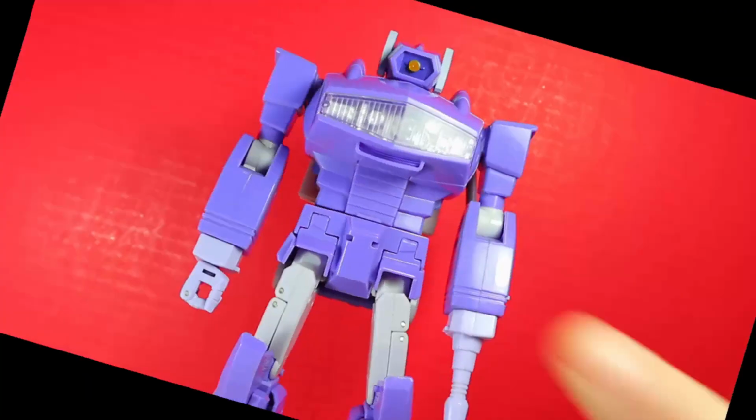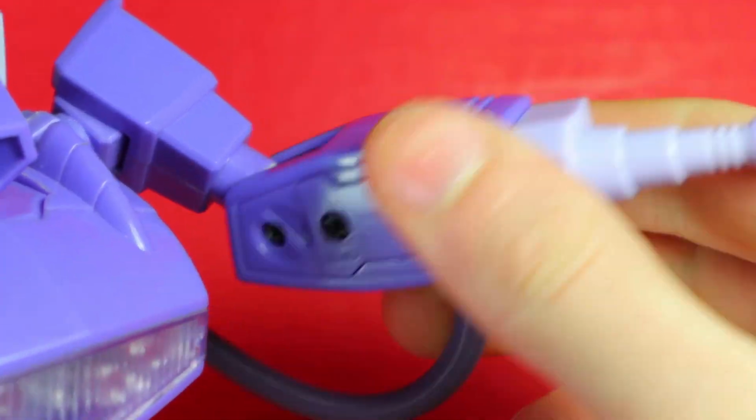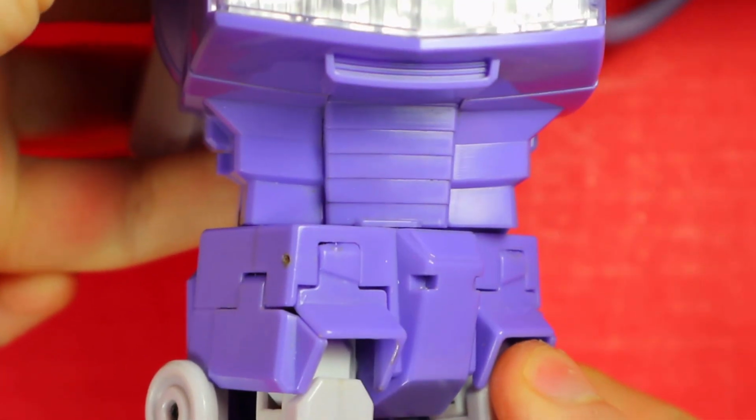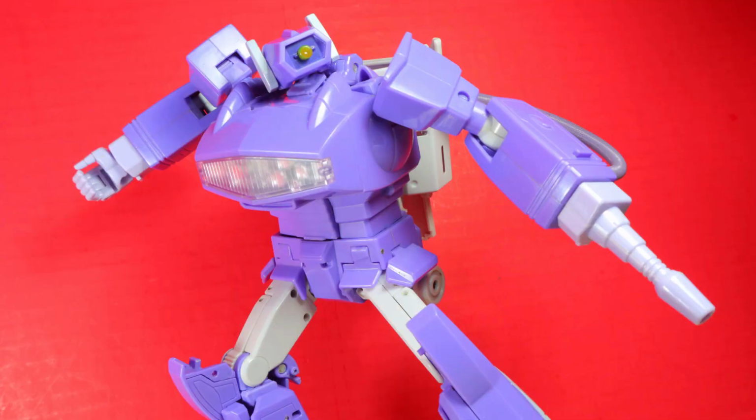Did someone say articulation? Ball jointed head, neck joint, shoulders out and in, forward and back, another out and in, rotation below, elbow bend, ab crunch, waist rotation, hips out and in, forward and back, rotation below, knee bend, foot forward, back and tilt. He looks good in poses, but I will admit, some of this is his downfall.